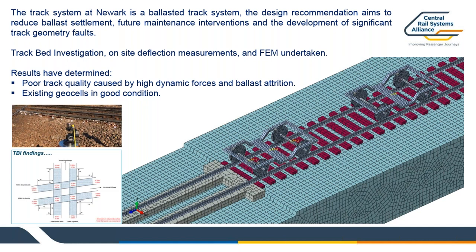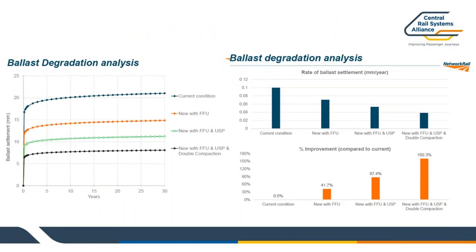Underneath the track, the 2003 renewal had geocells that were actually installed, and they were still found to be in good condition. So they were going to be kept. Basically, they were going to put some more geocells on top of the current layout from 2003, extending the geocells and obviously adding one on top of the one that currently exists at the time.